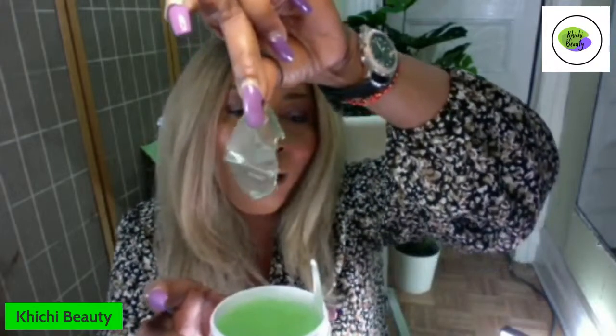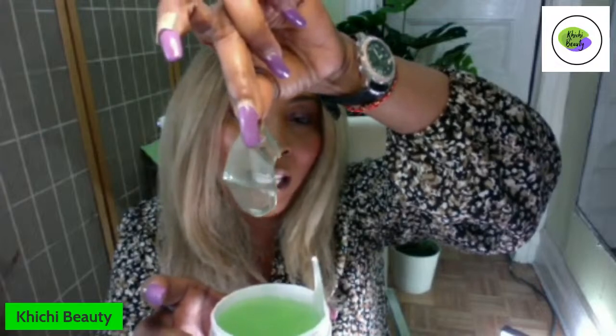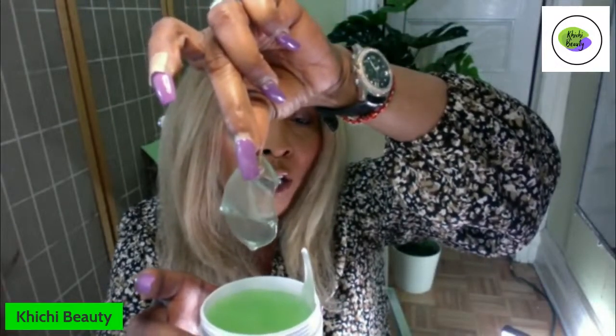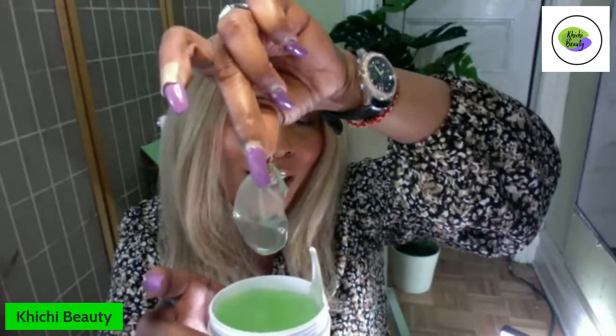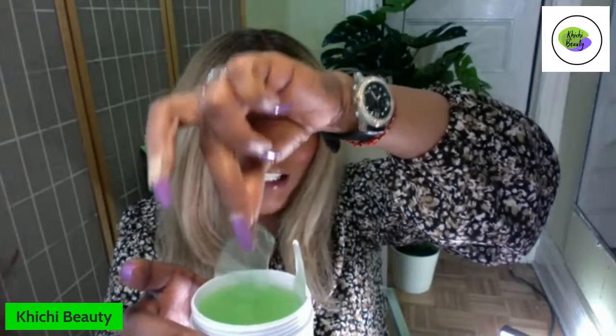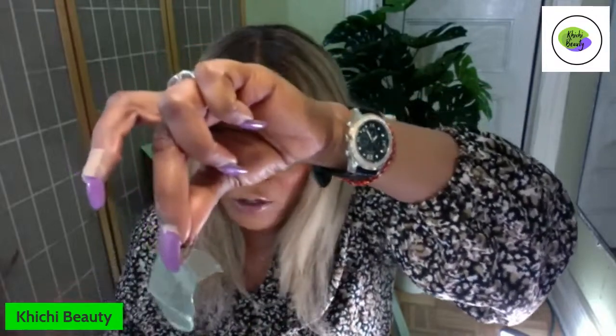Let me show you. Let me take one out. This is what one looks like. And look at all that serum that is dripping from this. All this avocado, all of this cucumber that is mixing, all this collagen gel that is in this. This is what is dripping right now. And you can take this, guys, and you're going to use it as wet as it is.